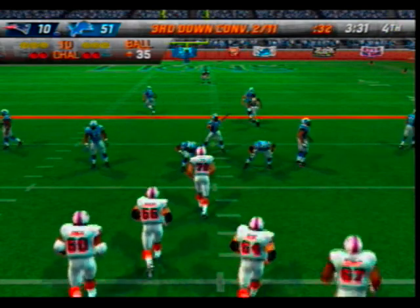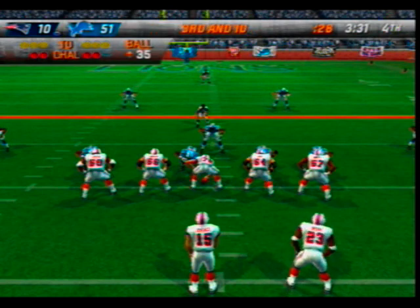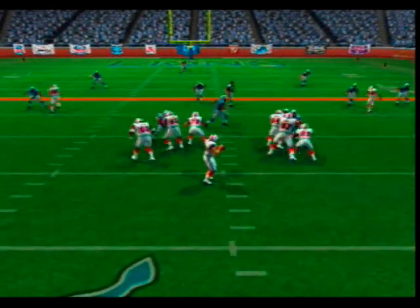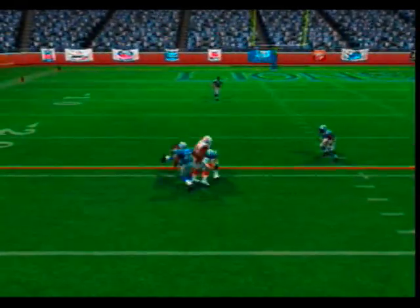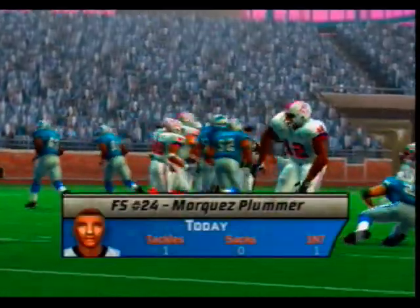Ninth play of this drive. Ball on the 35-yard line. Troy comes out in the dime package. Dropping back. Throwing. And it's intercepted. Plummer makes the fourth quarter interception.